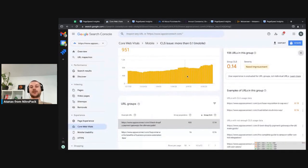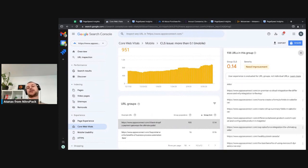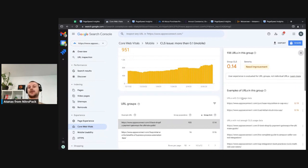And for this website specifically, all of the pages that are failing the CLS are identical, and fixing the CLS on one of the pages, because they typically use a template and just reuse the same template. If you fix the template, it's going to also fix the CLS on those pages.